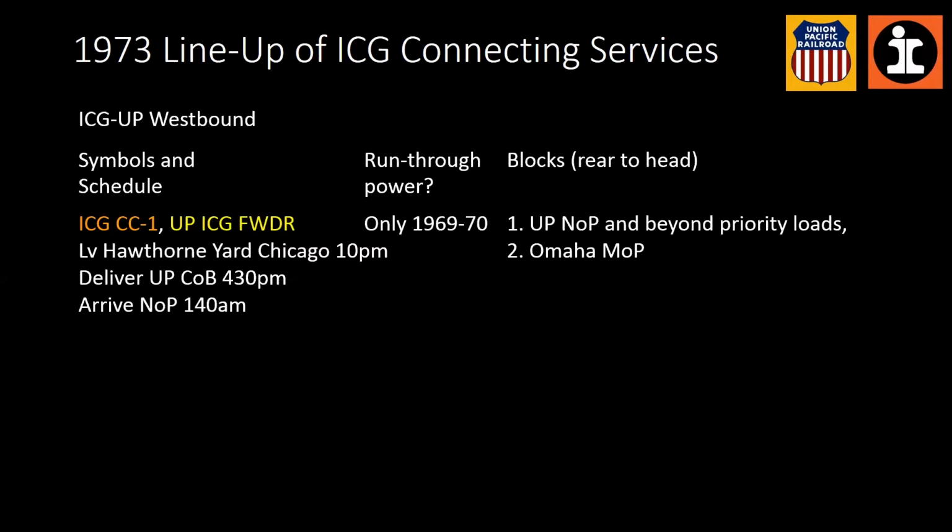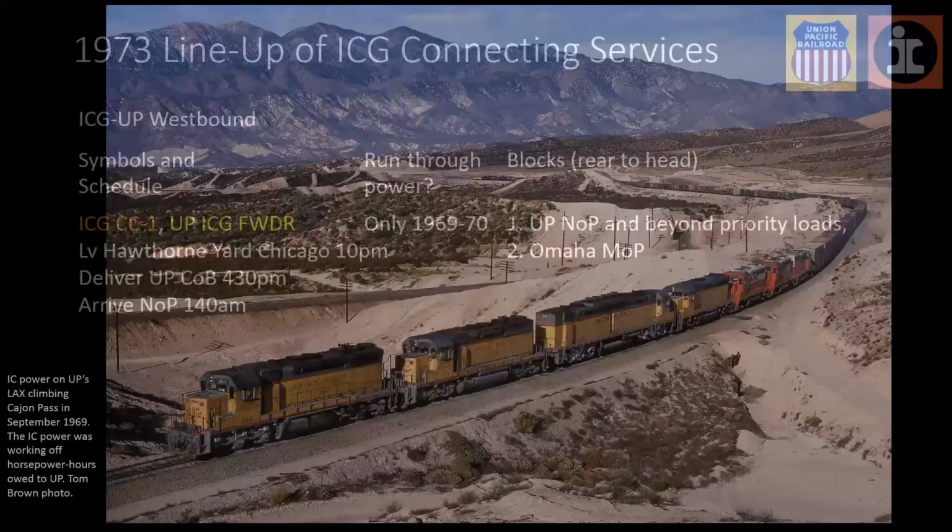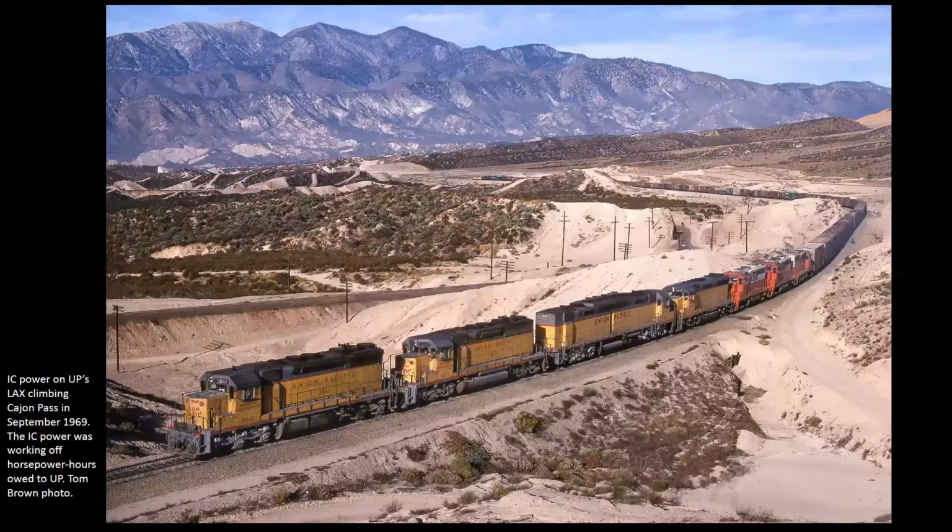And as I mentioned earlier, there was only a 13-month period with run-through power, but the run-through blocking, the run-through train continued long after that. And as I mentioned, IC had trouble maintaining their share of the power. So there are a lot of photos from the 1969 era of the IC power going out to Los Angeles, where the UP was picking up to balance the horsepower hours and miles that way. So here you have the UP's hot train out of LA, the LAX, climbing up Cajon Pass, and you see 3 new IC Jeep 40s on the back of the power consist.